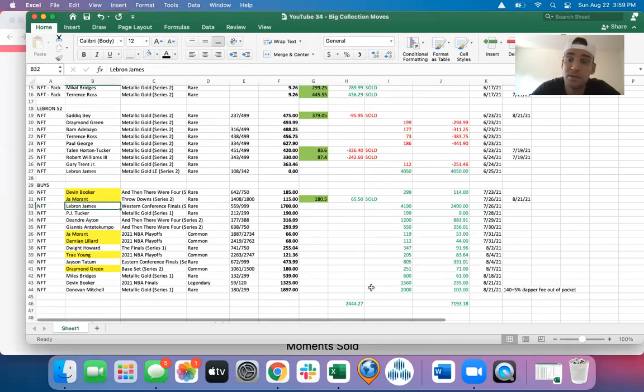My thing is I like to sell moments and then consolidate into more rare moments that are going to, in my opinion, hold the test of time a little bit better than common tier moments in Series 2. So I'm going to go over specific examples of how I've done it in my collection. I hope you like it.